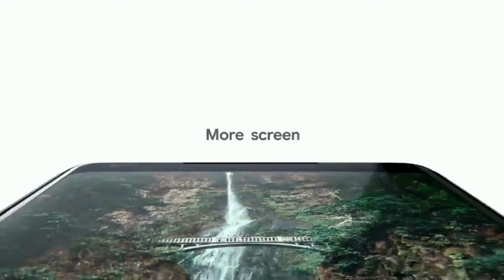Now let's talk about the display of both the devices. Pixel 2 and Pixel 2 XL have a difference of size and display, because Pixel 2 has a 5-inch Full HD AMOLED display with a pixel density of 441 ppi, whereas Pixel 2 XL has a 6-inch Quad HD POLED display with a pixel density of 538 ppi. The aspect ratio of Pixel 2 is 16:9, whereas the aspect ratio of Pixel 2 XL is 18:9. Pixel 2 is protected by 2.5D Corning Gorilla Glass 5 and Pixel 2 XL is protected by 3D Corning Gorilla Glass 5, and both have always on display.